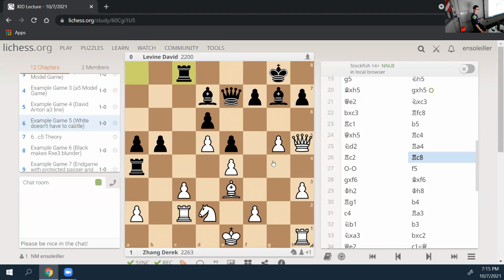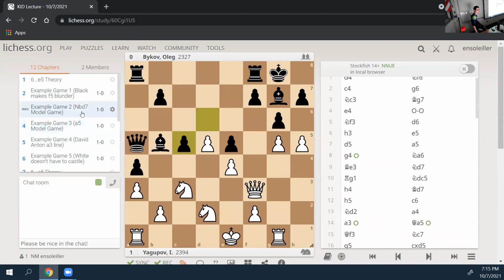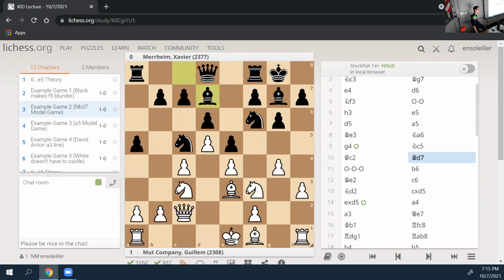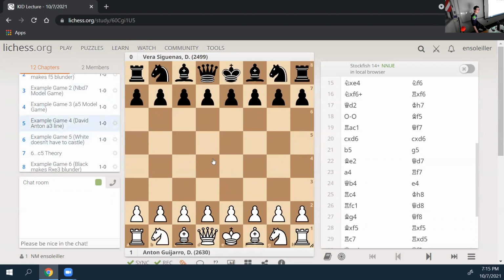I think my idea, that's a good question. So in a lot of these positions, you don't need to castle, except that you want to connect your rooks together. Like you want to bring one rook to the other side of the board. So for example, in these past games that we looked at, white doesn't really need to castle here either. But the reason why white castles is to bring this rook. That's sort of why I castle.